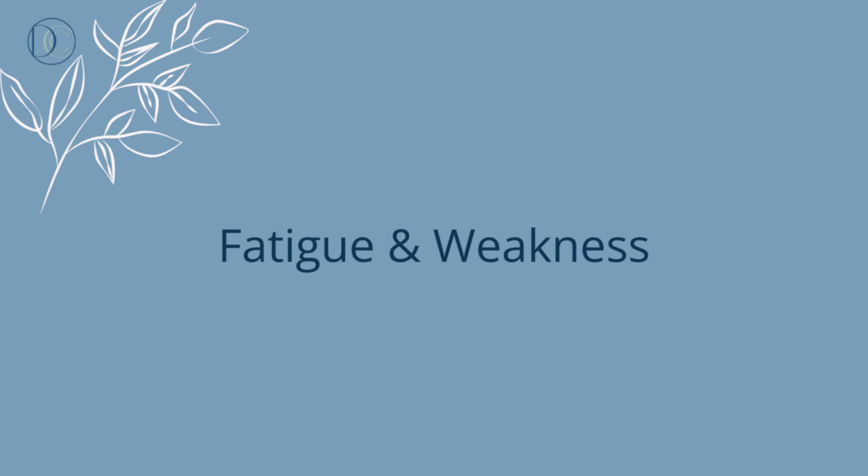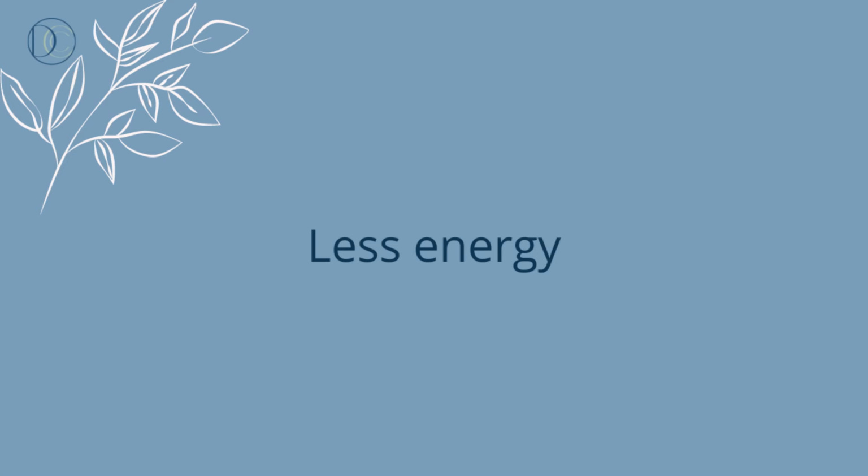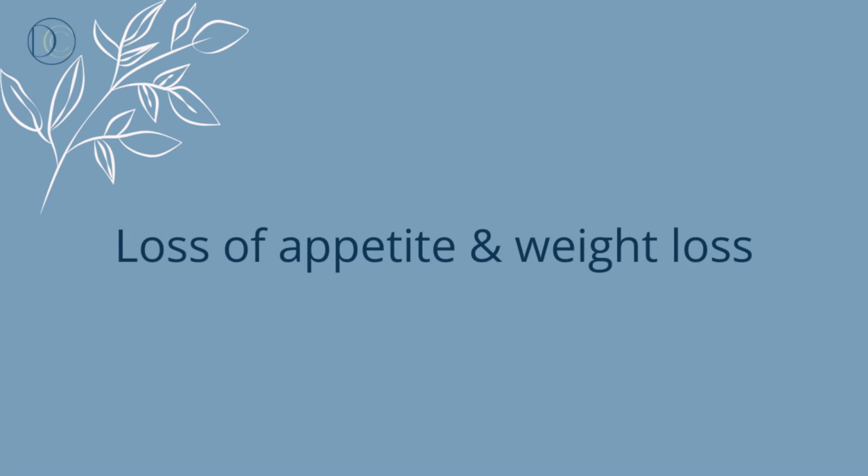Fatigue and weakness. When the liver stops functioning, we are going to see that the person just doesn't feel good. They don't have the kind of strength they used to have or the energy they used to have. We see a loss of appetite and weight loss, and all of this is really generally due to the buildup of these different waste products and fluid in the body and specifically in the digestive tract. And we can see this lead to things like nausea and vomiting as well.